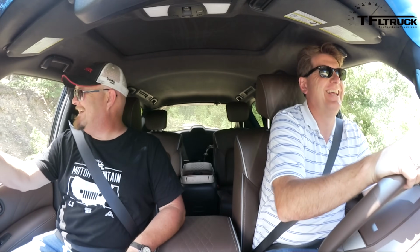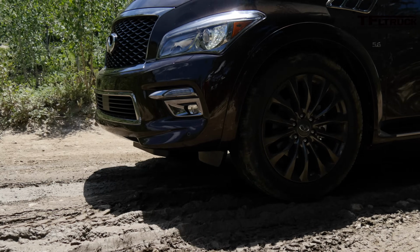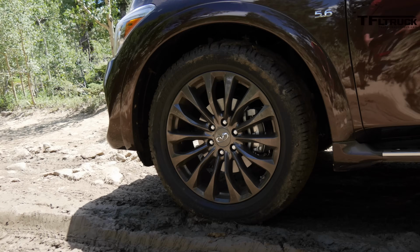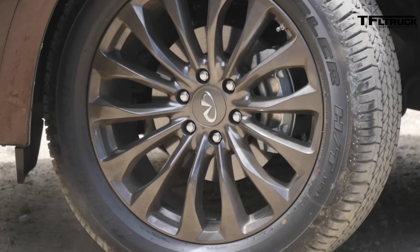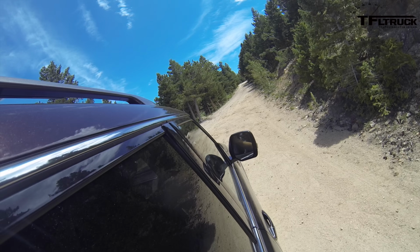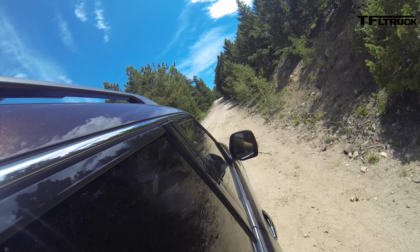One word, Nathan, 22s. Yeah, we had the same problem when we took the Cadillac on this very same trail. Except these are actually all-season mud and snow tires, so they do have a little bit of a bite to them. Yeah, Bridgestone Duelers, they're really good in the dirt, light dirt at least, and I've had a chance to have these on other trucks, and they're good. Now, obviously this dirt road isn't a challenge for this Infiniti, but how does it compare in terms of the suppleness, the suspension, to the Caddy?